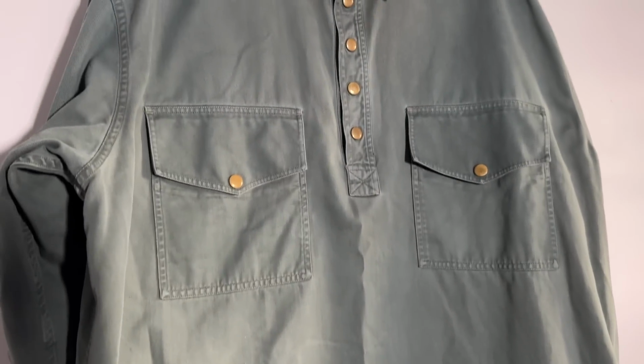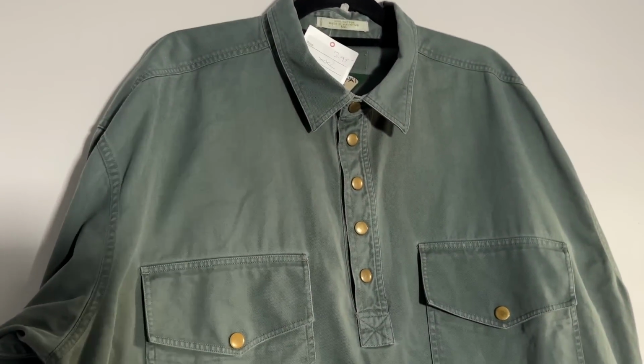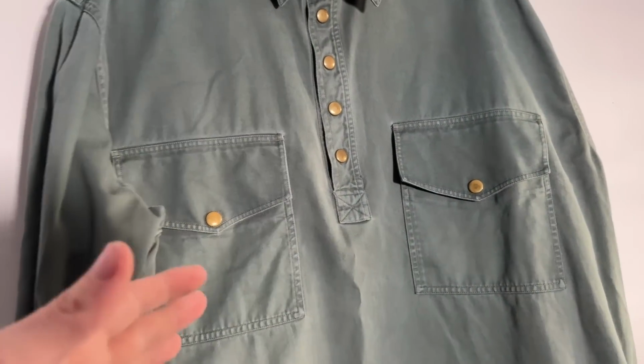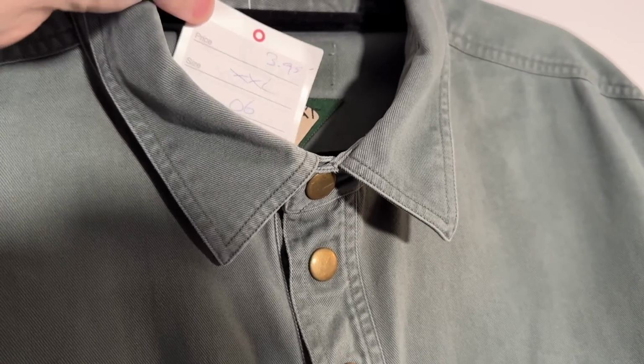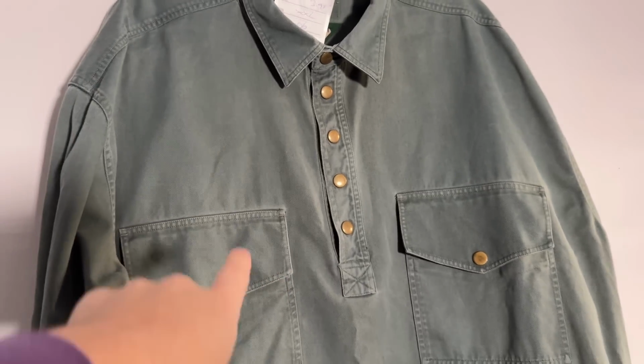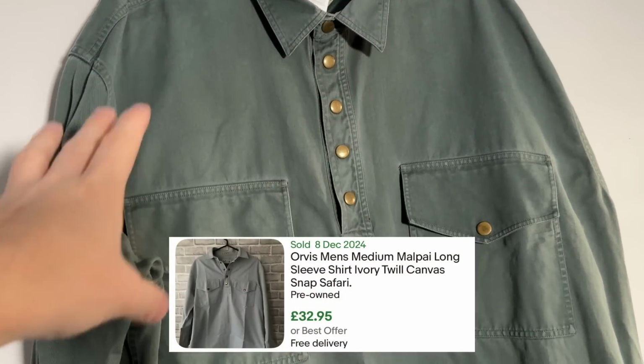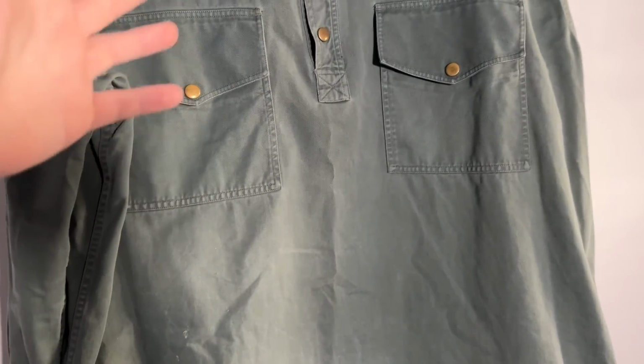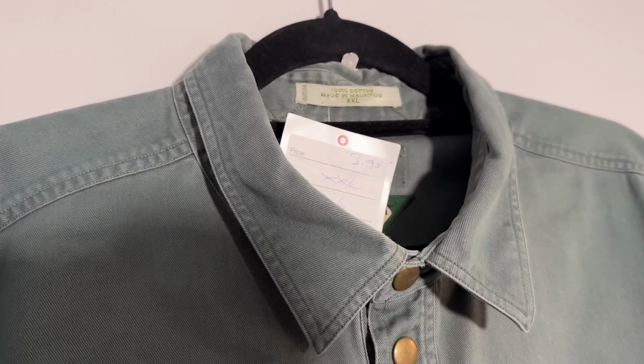Look at this. This is beautiful. Unfortunately, it is obviously seen better days, but we made that clear in the charity shop. This is an Orvis sort of shacket, sort of Desert Sahara overshirt, and for £3.99 it was well worth a punt. They've been selling in America for over £50. The latest one in the UK sold for £40. For £3.99, even with the marks and it being double XL, I thought it was well worth the punt.